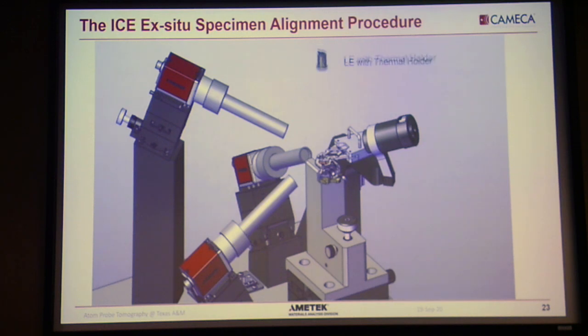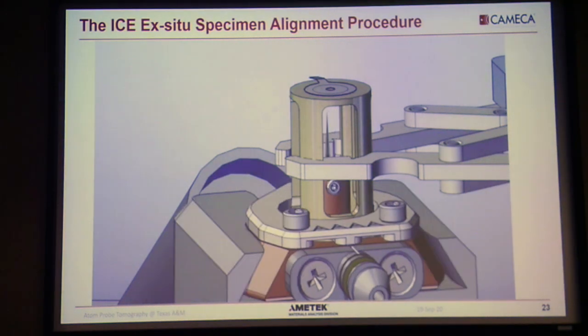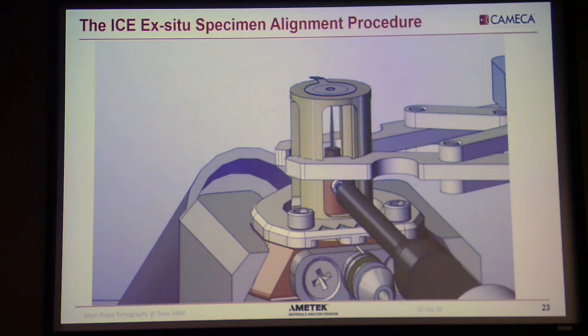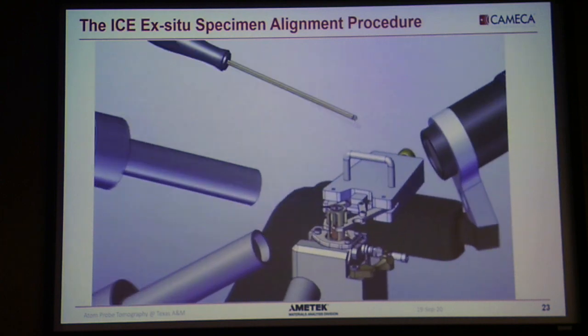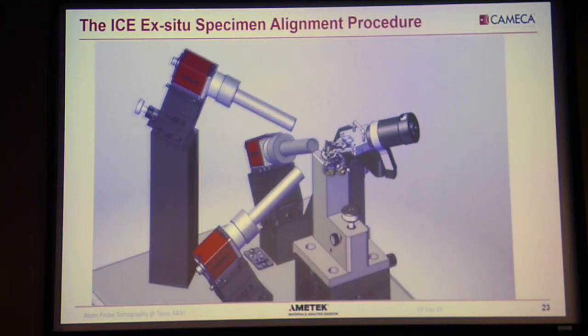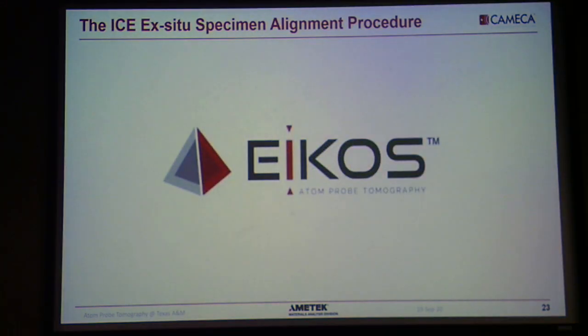You place the specimen, then on the top of that you place the local electrode here. Then you position in XY, and then you position in Z. Okay. Once this is done, then you secure completely your puck here, and this is ready to go into the atom probe. Okay. So again, it's fairly simple as a process here.